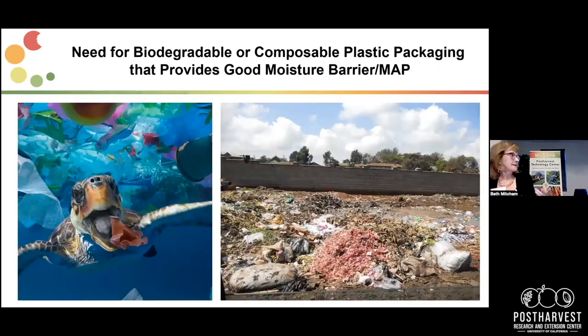And the reason we have to think about that is because we have an issue with plastics in the environment, and it's in the oceans, it's in the landfills, it's in all kinds of areas depending on the country. And so there's been a movement to ban single-use plastic in a lot of parts of the world, and a lot of interest in trying to come up with ways to reduce this problem, I guess I should say.